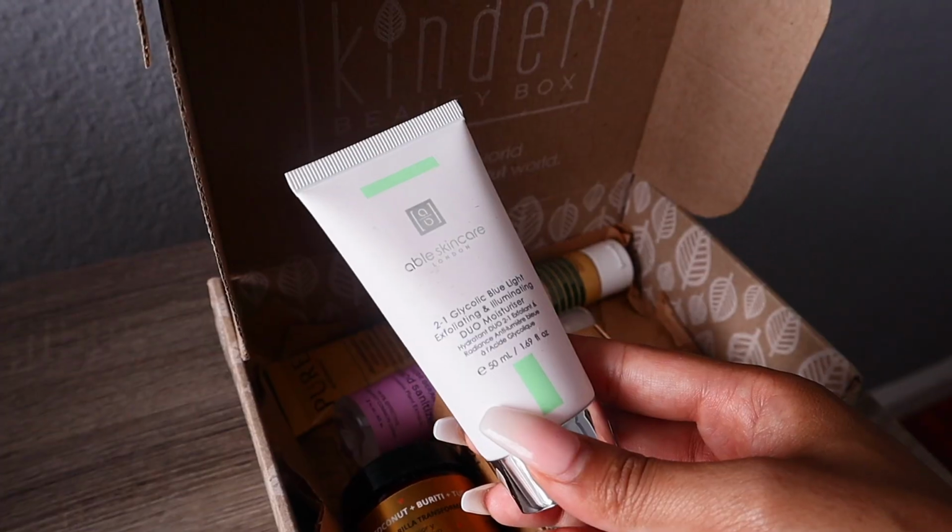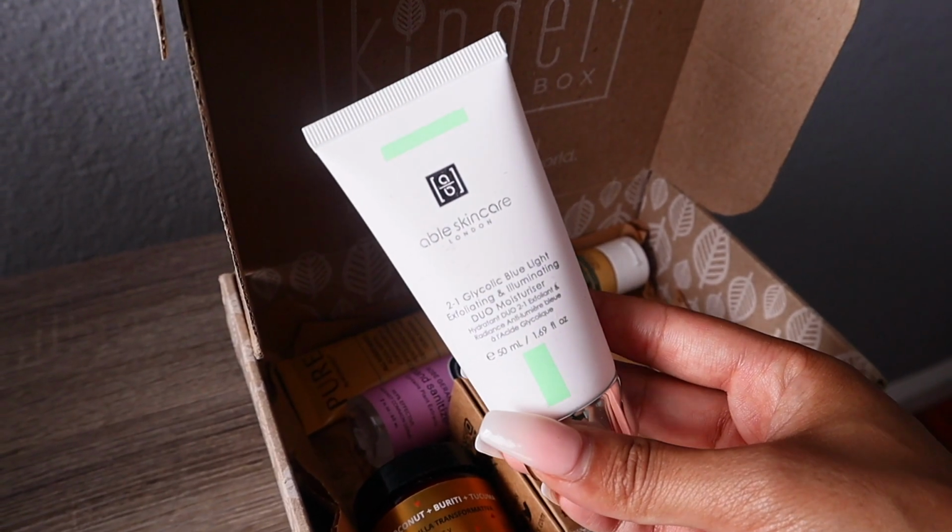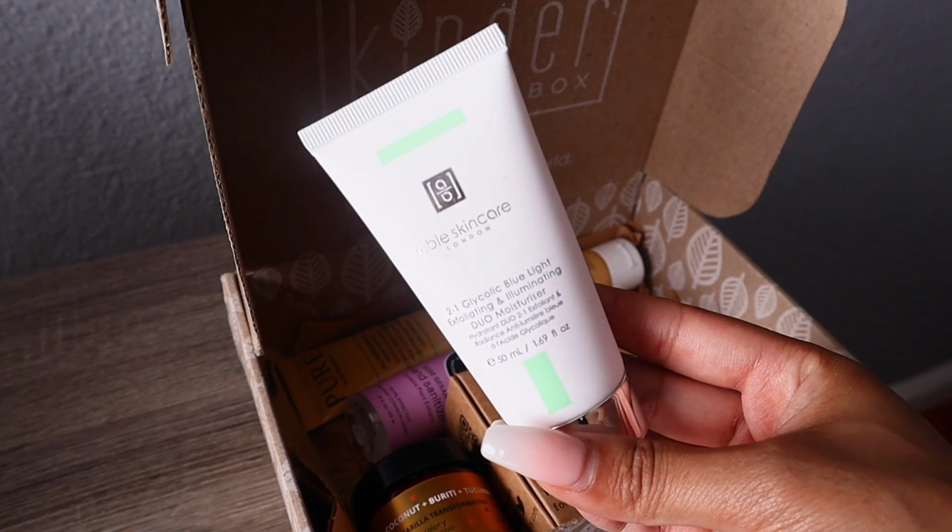Last but not least, they have a moisturizer, and this is the 2-in-1 glycolic blue light exfoliating duo moisturizer. This is what I'm going to use before I put my makeup on today, and I just use a small amount of this because it does have glycolic in it, so you don't want to overdo it. I'm putting this on for you guys because I just washed my face, and it smells so fresh and clean. I love it.